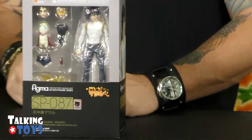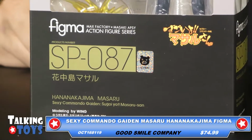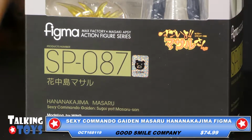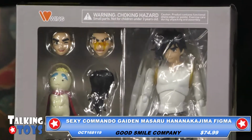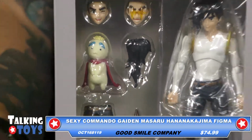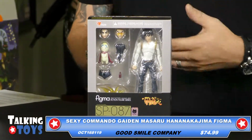Let's see, because I'm always going to have trouble with these names because I'm not big in the anime world. But we're going to give it a go. And this one would be Masaru Hananakajima, and it's a Figma. Okay, and this is the Sexy Commando Gaiden. So that's pretty cool. I mean, if you think it's sexy, that's cool. Look, is it sexy enough for everybody? Who knows? So anyway, with my bad jokes aside, this is $74.99.